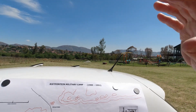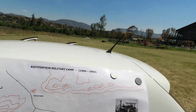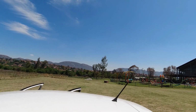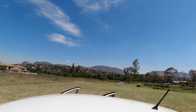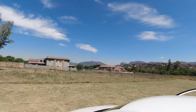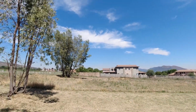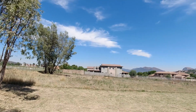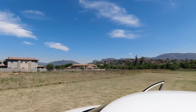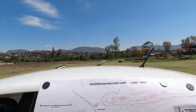What happened then is Baden-Powell recognized this as a strategic area, and he set up a garrison here with a hospital, with a supply depot, and this really took over from Rustenburg. So Rustenburg is out on a limb, if you look from where we're standing, where that house is, for about 30 kilometers is what they call the Hekpoort Valley. It was very fertile ground, a river running through it, which they dammed up for Hartbeespoort Dam later.